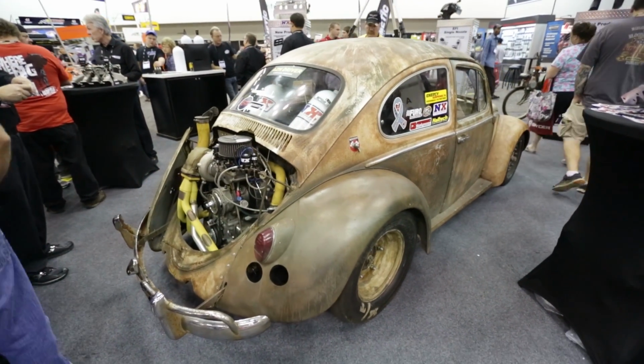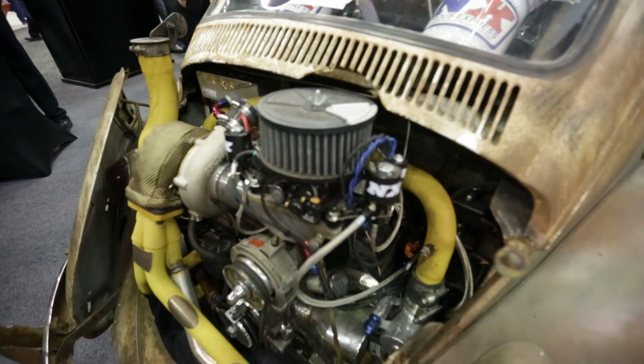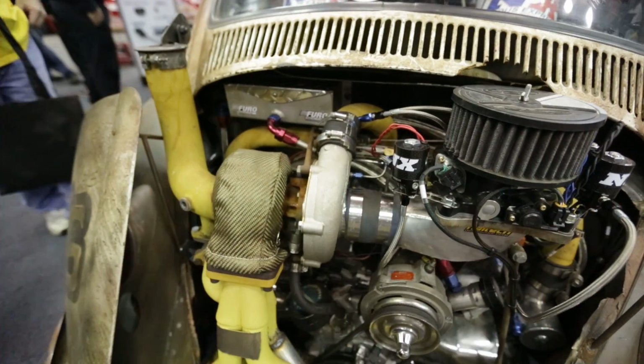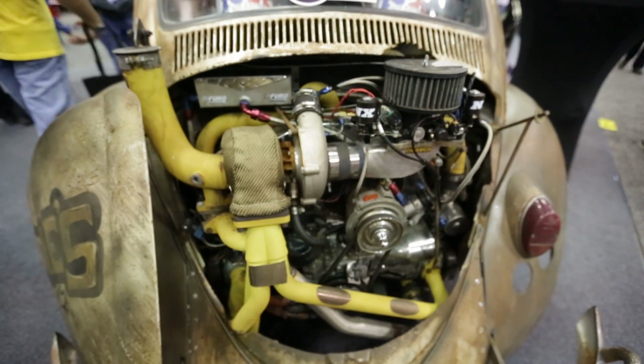Want to make your awesomely patinaed VW Bug go 10 seconds in the quarter mile? No problem, just bolt up a giant turbo and throw a double dose of Nitrous Express laughing gas at it for good measure. Man, would it ever be fun to watch this thing rip.